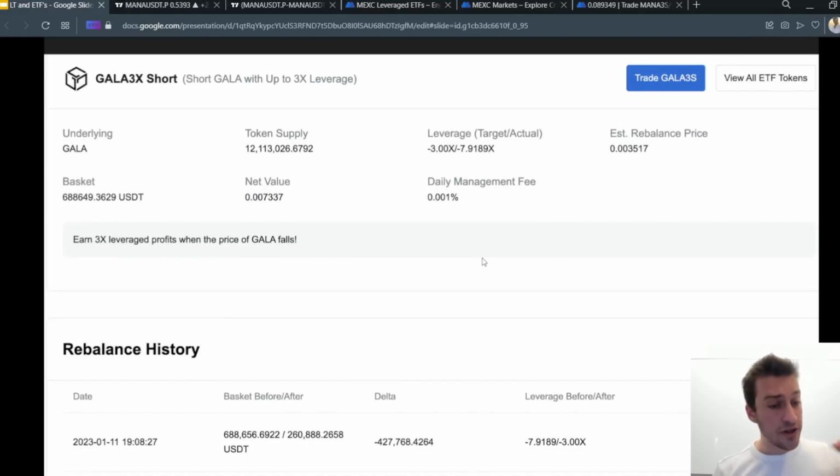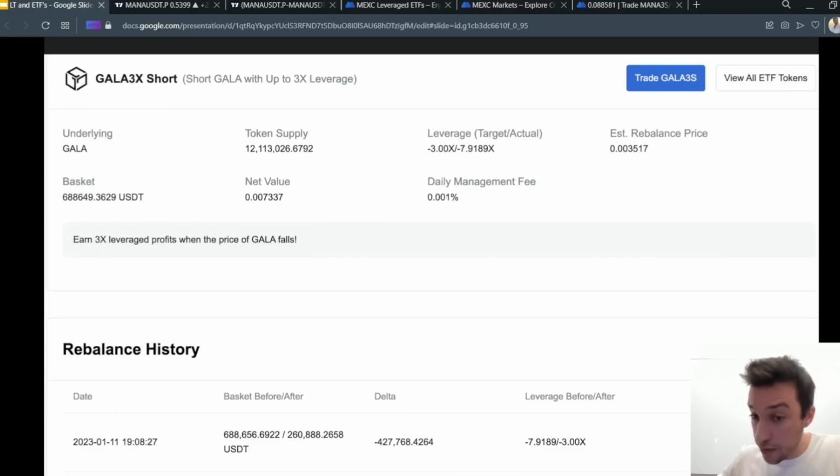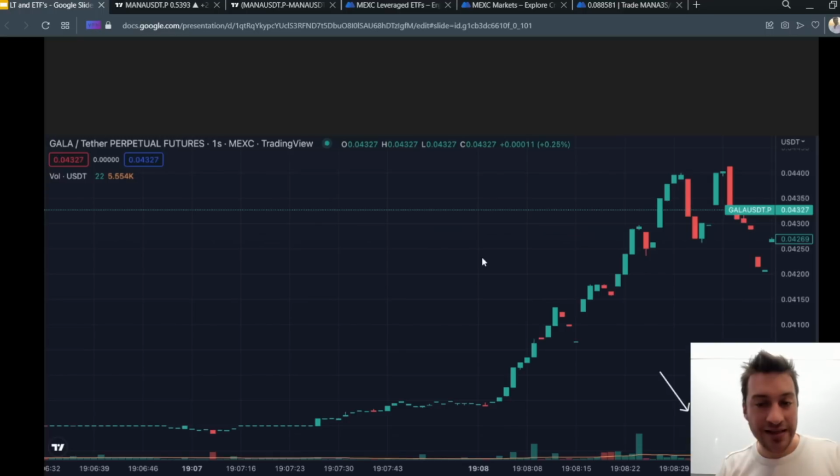Okay, now this one's even more violent, but it's on a bigger token, Gala. As you can see here, there was a rebalance at 1908, and this is the 3x short token, which meant Gala was going up, right? And as Gala was going up, the leverage for the 3S token was becoming insane. It was losing a lot of money. In order to reduce your short leverage, what do you do? You buy back.